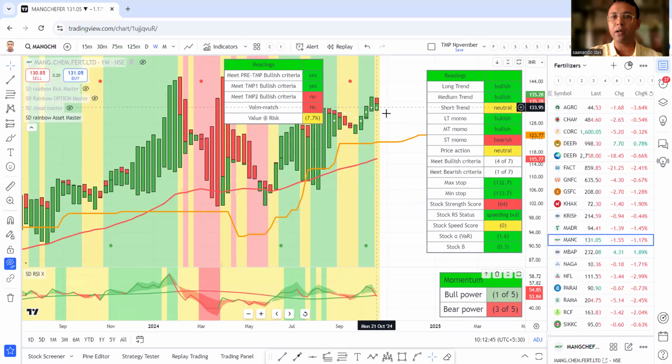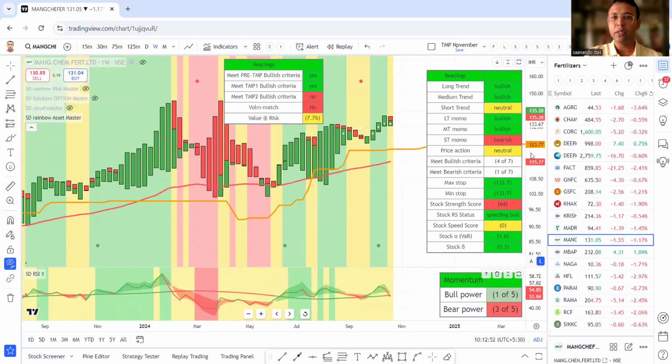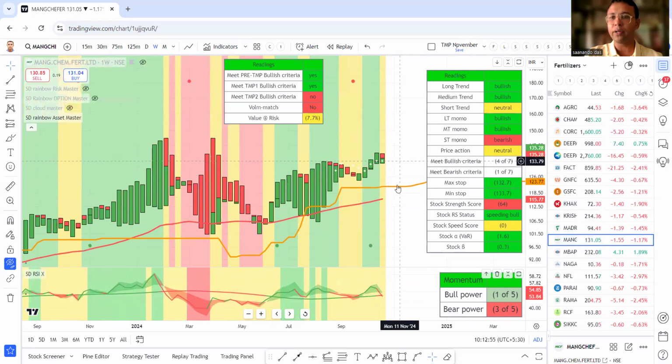Same for Mangalore Chemicals and Fertilizers. Strength score is not there. Background is yellow. This stock is in a range. We will avoid this stock as well.